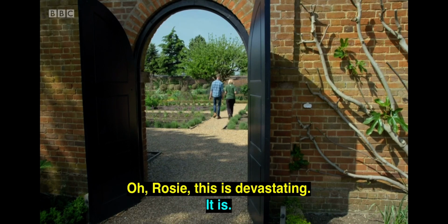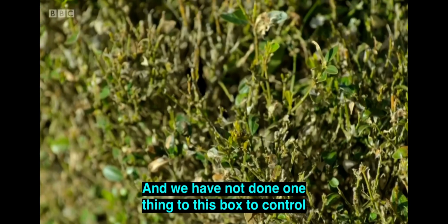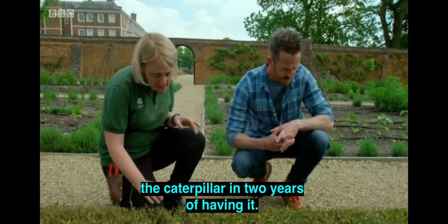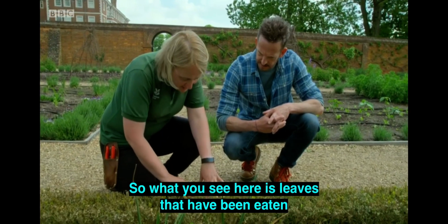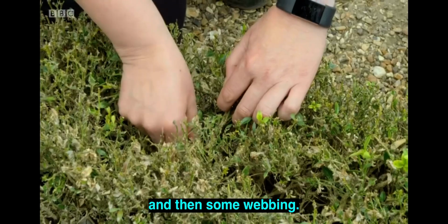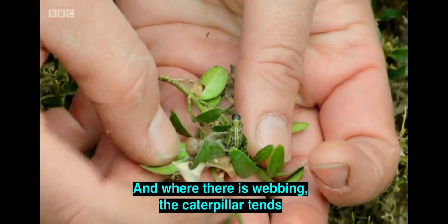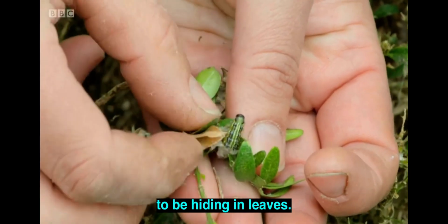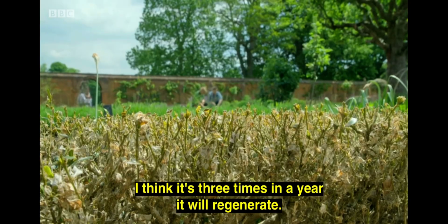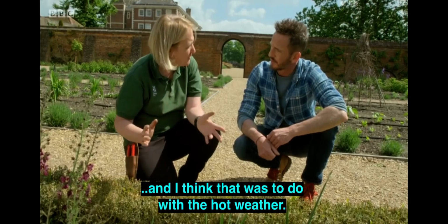Oh, Rosie, this is devastating. It is, and we have not done one thing to this box to control the caterpillar in 2 years of having it. So what you see here is leaves that have been eaten and then some webbing. And where there is webbing, the caterpillar tends to be hiding in leaves. I mean, it has an interesting life cycle, doesn't it? I think it's 3 times in a year it will regenerate. Last year here 4. And I think that was to do with the hot weather.